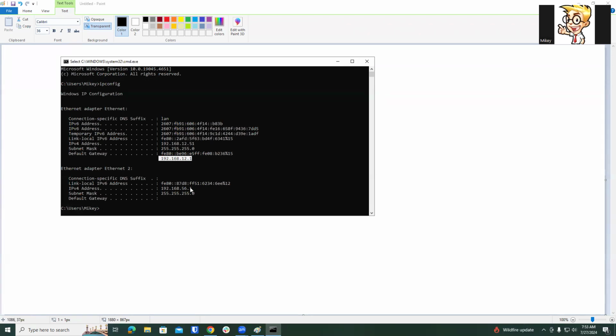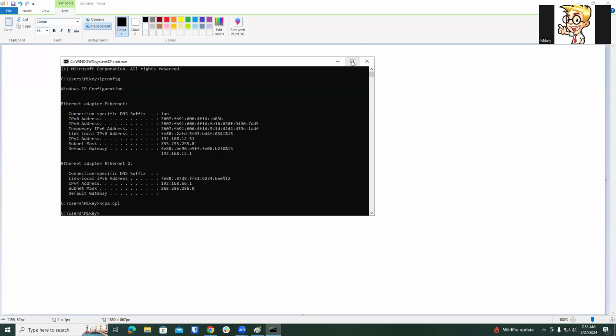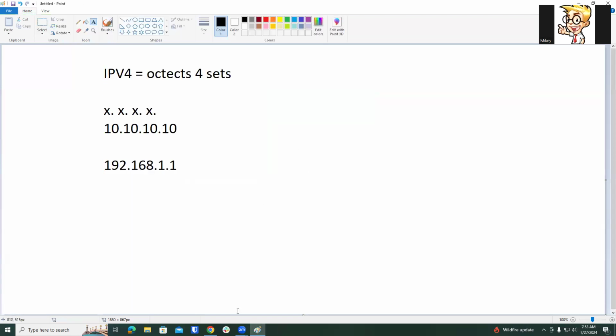Okay, I have no idea why I have two addresses. There's no gateway here. What the heck? Okay, sorry, I'm just going off on a tangent. What is this adapter? Oh, it's for my VM. Okay. I'm a little funny today. It's early in the morning.